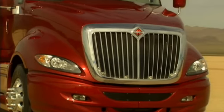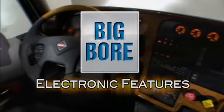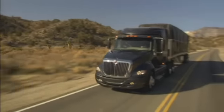The new Maxx Force Big Bore engines have several beneficial electronic features that will improve your driving tendencies, save fuel, and protect the engine. Here are some of the highlights.